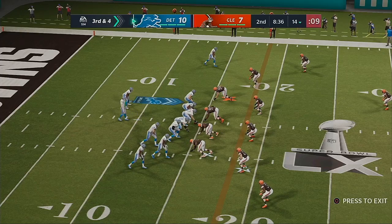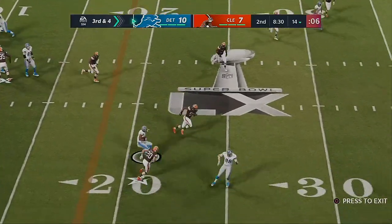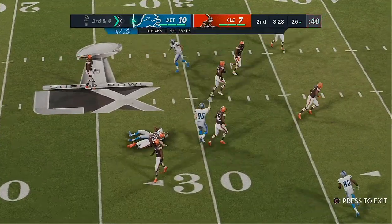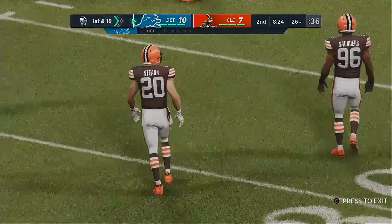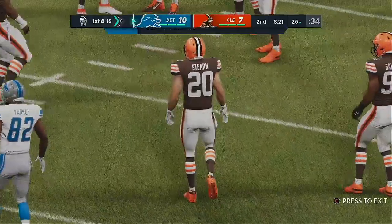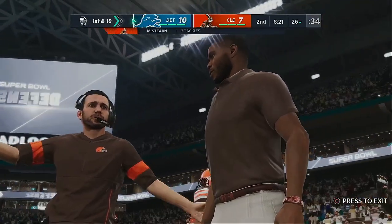On third down, they've been good, 3 for 4 thus far. This is third and four. Operating from the gun, Hicks got a man, and he hits him in stride. And he is going to have a Lions first down as they're able to get the third down conversion. 4 catches already here in this Super Bowl. He's got another first down.